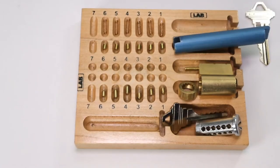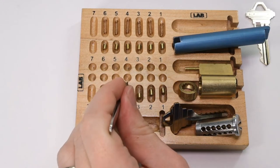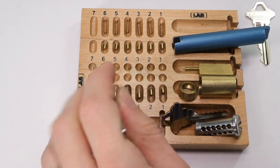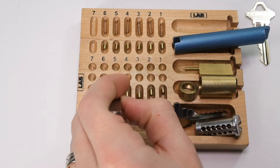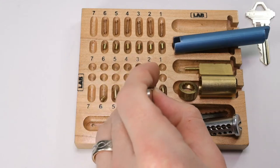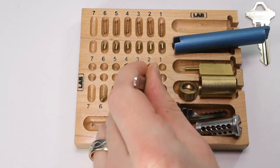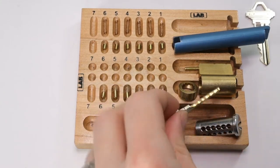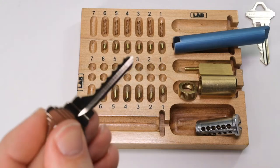So now that we got that out of the way, I just want to say that that is what this lock looked like. It was a fun video to make, and yes, you can certainly bump open locks with not exactly flat bidding. It is a fun thing to do, and I recommend anyone try it out that is interested. And here's the bump key that we used.